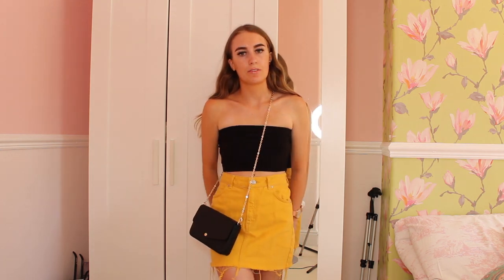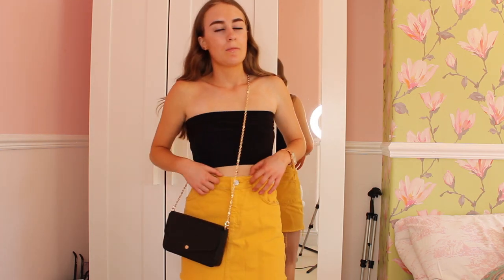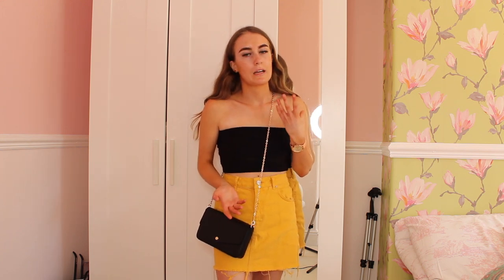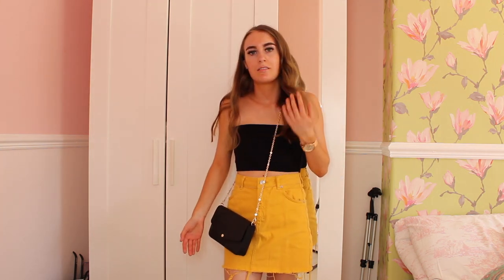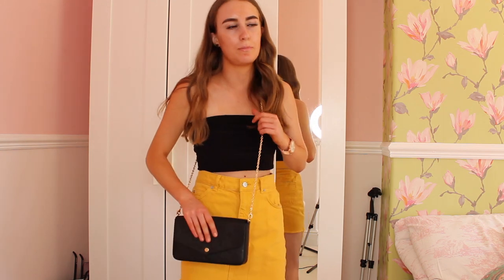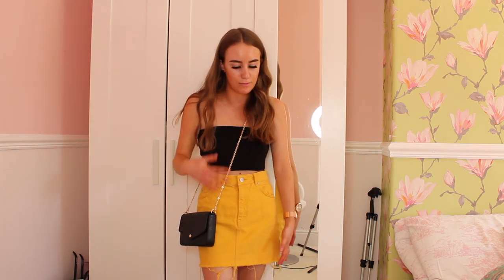This lovely skirt also has some belt loops on it, so you can wear a lovely belt with it, like a Gucci belt or a black belt. You can also wear this with trainers or sandals. I've also styled this with my little Louis Vuitton bag again, because it's black and gold, which is the colour scheme of this outfit.